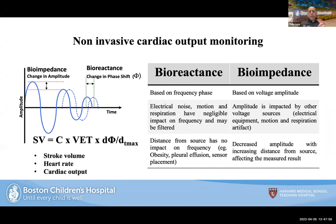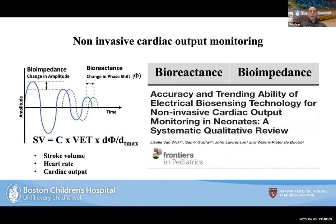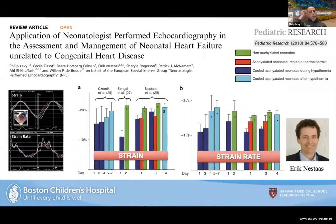It may not give us specific numbers, but people have used the trends that these NICOM devices give us to look at its impact on physiology. And I put up just a nice recent article highlighting NICOM with a systematic qualitative review. What about strain imaging? I talked about that. Eric did some nice novel work that we highlighted in one of our papers.